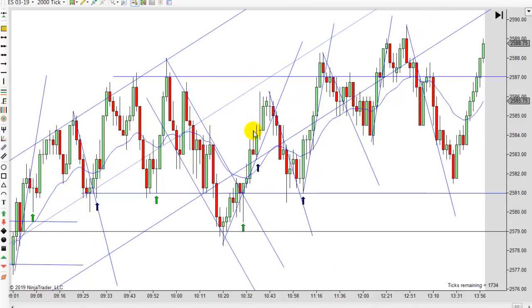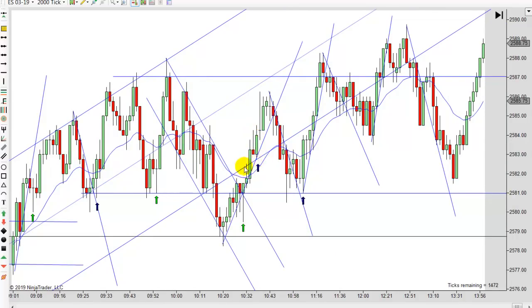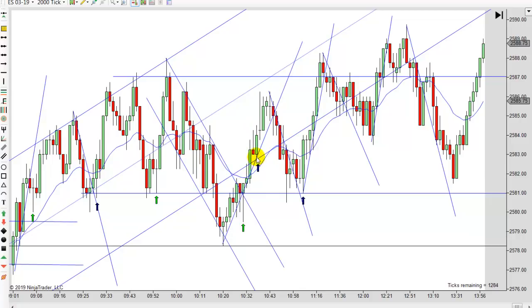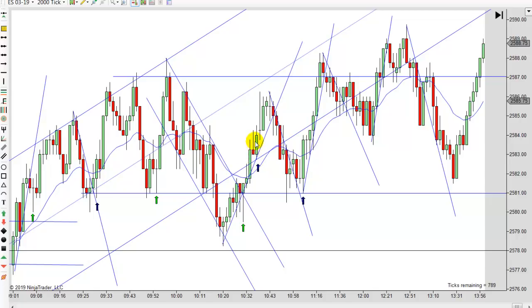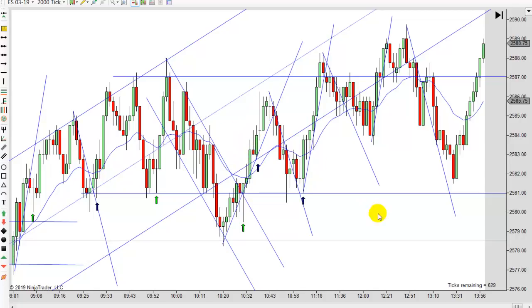And that turns out to be a pretty good trade. You get another one here that's back inside the trend line. It's back above the EMA. It bounces off this trend line as well. It actually broke lower and turns and goes up. That wouldn't have been a bad place to go long. And I really thought it would go on up and make a new high there, but it doesn't.